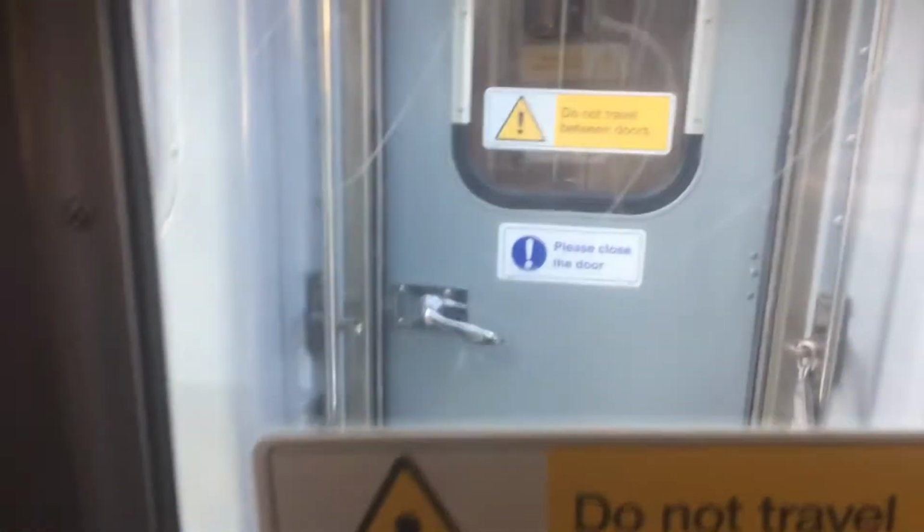That's just a view arriving into Lawson. Manual handbrake with the sticker upside down. Okay, that's arriving into Lawson now, if you so desire to have a look. It says do not travel between doors, but I've done it before. And then I'll just walk over here, and that's the boarded up guard door.